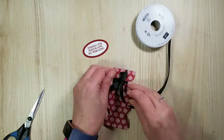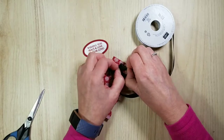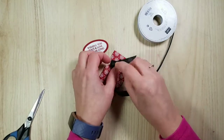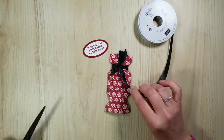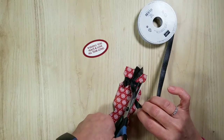I always pull way further than you think you have to pull, because when you tighten your bow, it's gonna go, watch, see how tiny it is right now? And pull. See how big that bow is? There. And I like to cut mine on an angle. Maybe not that kind of an angle, but an angle.